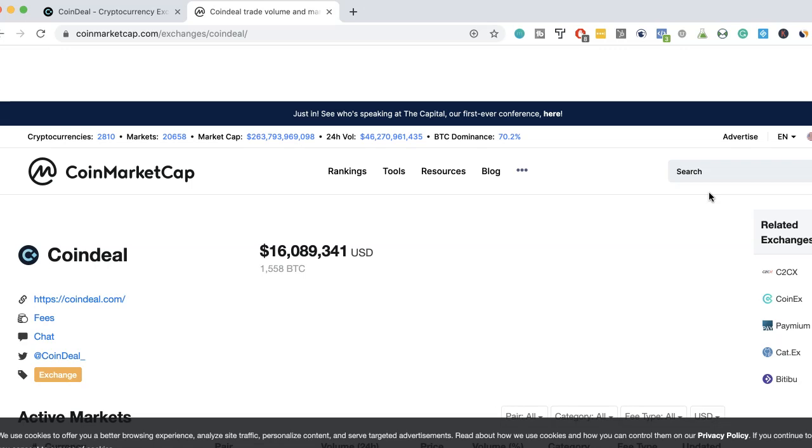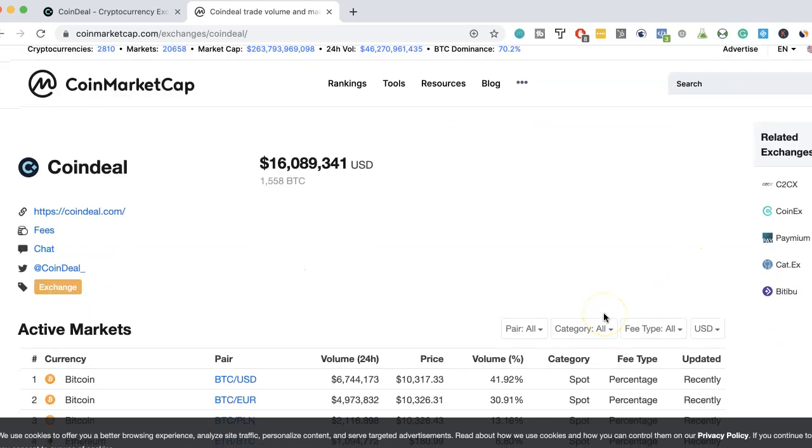So, starting off, what a cryptocurrency exchange even is, it's a platform that you can use to buy and sell cryptocurrency. So just how you would use a different platform or stock brokerage platform like E-Trade or TD Ameritrade to buy and sell stocks, you would use a coin market, like CoinDeal or cryptocurrency exchange, to be able to buy and sell cryptocurrency.